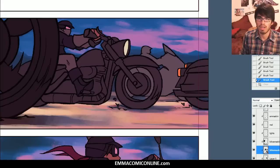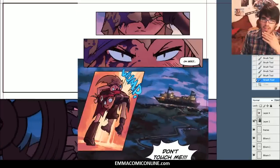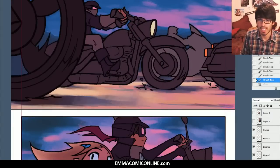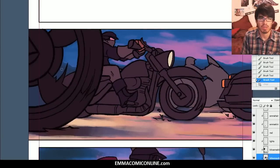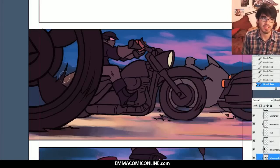So, I think I grabbed a panel from the other part of the comic because it had some of the shading already done. And when we can cheat and just do stuff like that, I like to, because it saves lots of time. So let's go ahead and do that. Okay, soft brush, come to us. We're going to be having some heavy backlighting happening in these panels here. So let's get some of that.